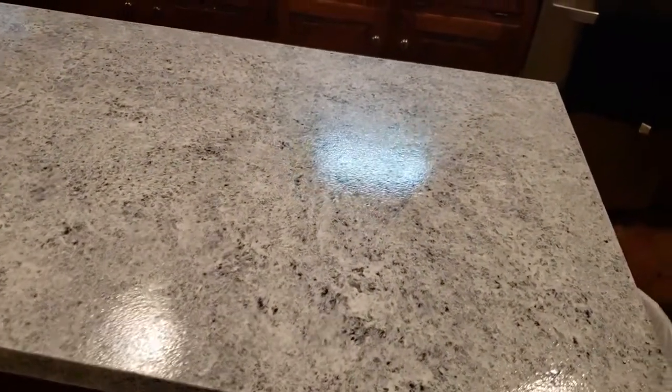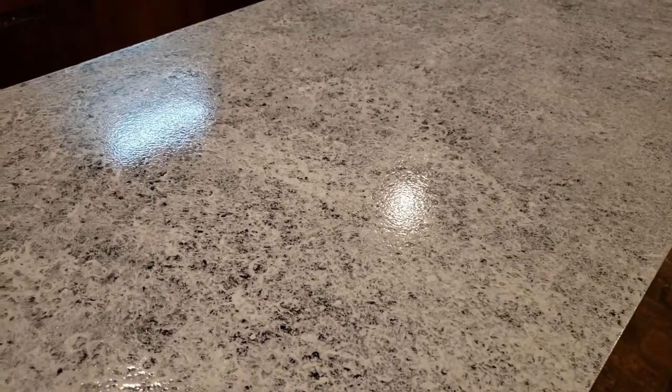Anyway, it looks so much better than it did. I can't even tell you. So much better. I didn't get a before video, but these are the original Formica countertops that are almost 40 years old. Hey, Zazu. They're almost 40 years old.